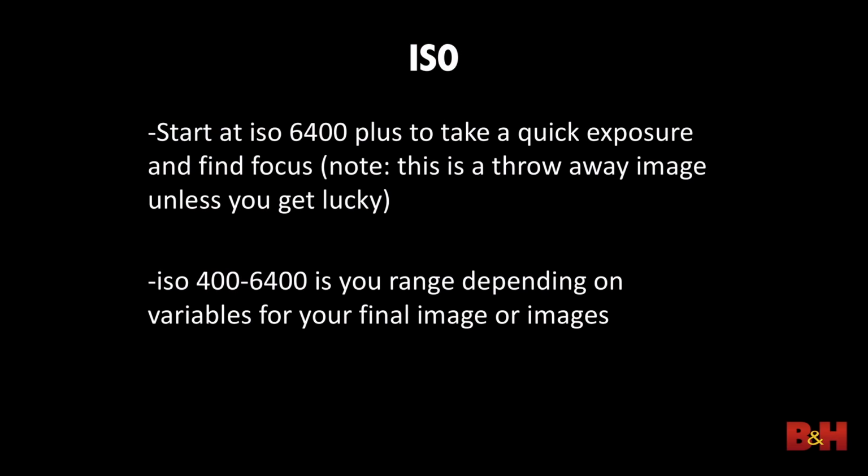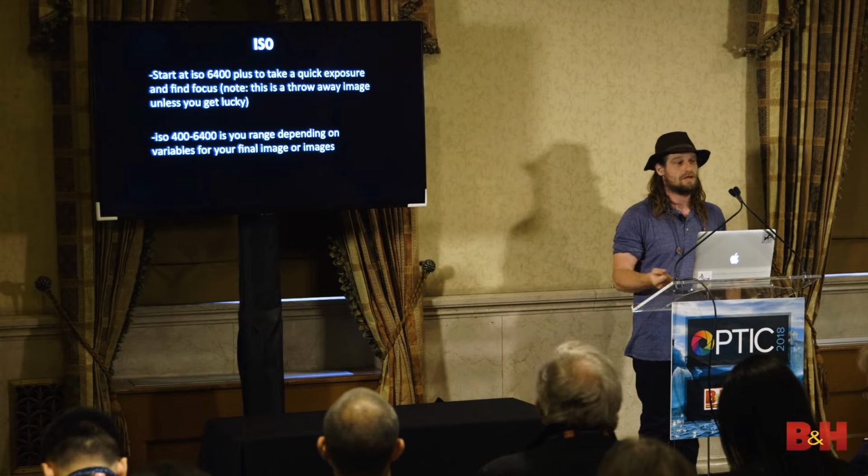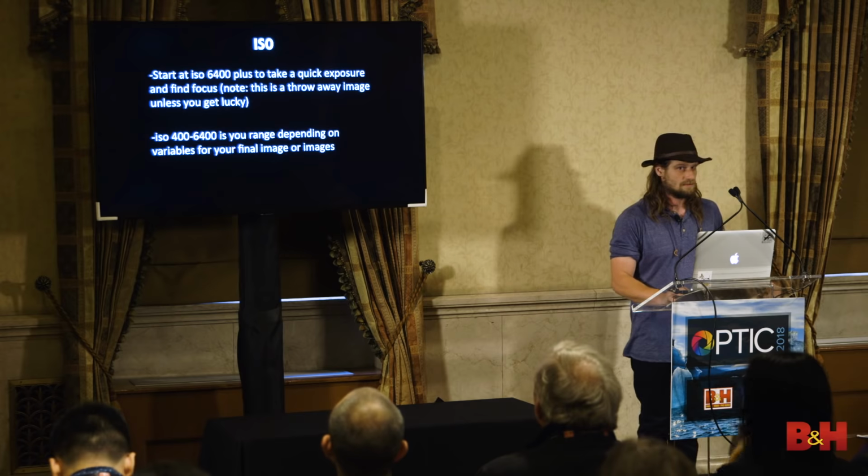And also, when you first start out, I'm saying starting at 800 and 1600 is a good idea for the final image that you want to create. But to actually frame out your shot, bump your ISO up to some crazy number. It's going to be a throwaway picture, but it's only going to be a super quick exposure. So you're not wasting time taking 30-second exposures to get your focus right. Crank the ISO up super high, which means we get a much quicker picture, which means we're not wasting our time out in the cold and in the dark. Does that make sense?